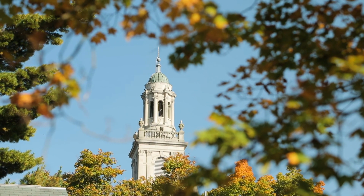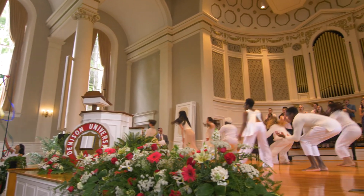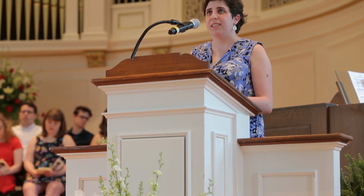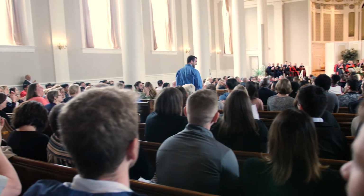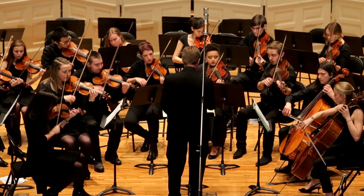Denison was founded as a Baptist seminary, but today it's secular with various religious organizations on campus. We have a center for religious and spiritual life that supports these groups and creates avenues for students of different faiths to learn from one another. Swayze Chapel is now a space for community gatherings, like our annual academic convocation, plus speakers and arts performances.